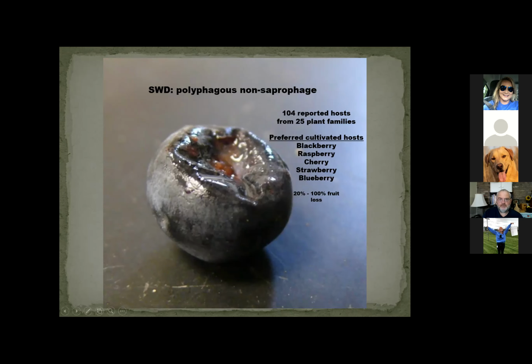This is the beanbag appearance of a freshly infested blueberry, where the females have inserted eggs below the fruit surface. These flies are unusual in that they prefer to lay their eggs in healthy, intact berries on the bushes, not necessarily rotting fruits that you'd expect from our native fruit flies in your kitchen. And they have adaptations that allow them to do that.